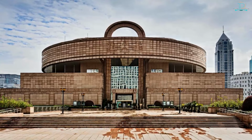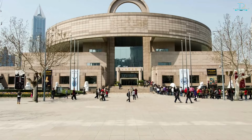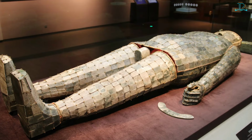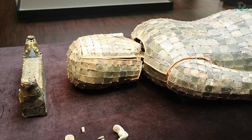The museum is a work of art with a unique circular design that symbolizes the ancient Chinese belief that heaven is round and the earth is square. The building is like a giant donut, except instead of sugar glaze, it's glazed with cultural significance. One of the museum's most famous artifacts is the jade burial suit of Liu Sheng, a Han Dynasty prince. The suit is made entirely of jade pieces, and it's said to have been buried with the prince to protect him in the afterlife. It's like the ultimate fashion statement, except it's 2,000 years old.